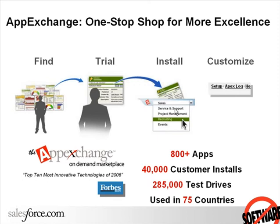If you're not familiar with the AppExchange, I encourage you to view the Getting Started with AppExchange webinar currently available on the website. Let's now take a look at some more process challenges and how some of the partner applications out there provide excellent solutions to these challenges.